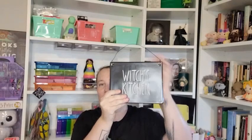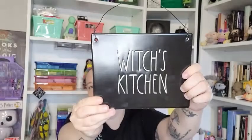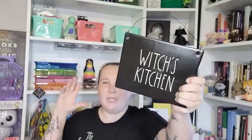So first I'm going to start off with what I got at Marshall's, and I was really excited. I found this Ray Dunn sign. It's ceramic and it says Witch's Kitchen. Now I'm going to be converting my kitchen into a witchy black floral Edwardian forest theme as well.